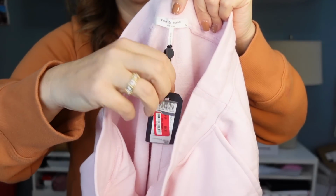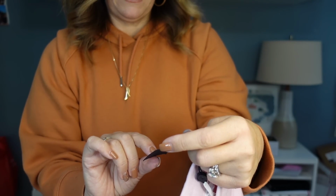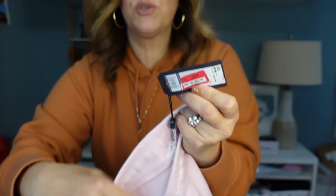Anyways, these are Rag & Bone, and they were new with tag. I'm so excited. People have these listed for like $150. The retail value, it says $195. They were marked down to $80 and then down to $59 at Nordstrom Rack. But what a pickup. I don't expect to get anywhere near that, but maybe between 50 and 60, 50 and 70, maybe, I don't know.